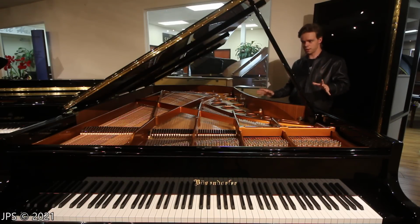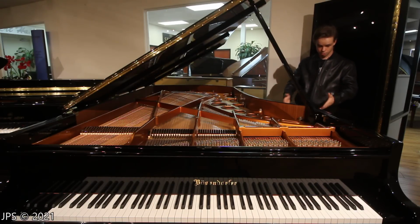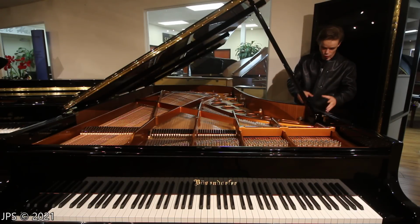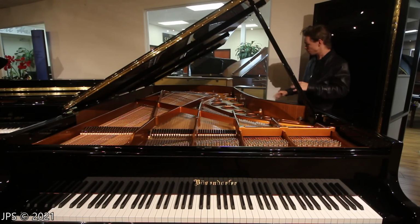Another tradition found in the Bösendorfer 290 is the design. What I mean by that is the rim. So the rim of the Bösendorfer, and others too, but the 290 in particular, since we're talking about it here, has 3 points.